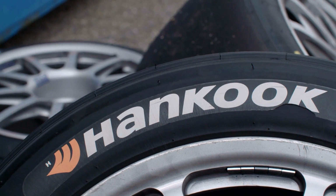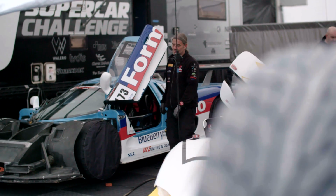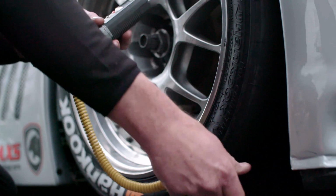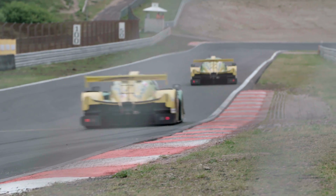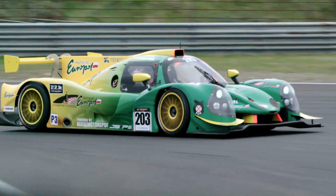The GT and Prototype Challenge powered by Hankook was part of the Supercar Challenge last year, but it's now an independent championship with its own race events. Because of the huge differences in speed between the prototypes and the touring cars, that's absolutely the right decision. The fastest class is LMP3, including, of course, LMP3 cars from Ligier and Nissan.